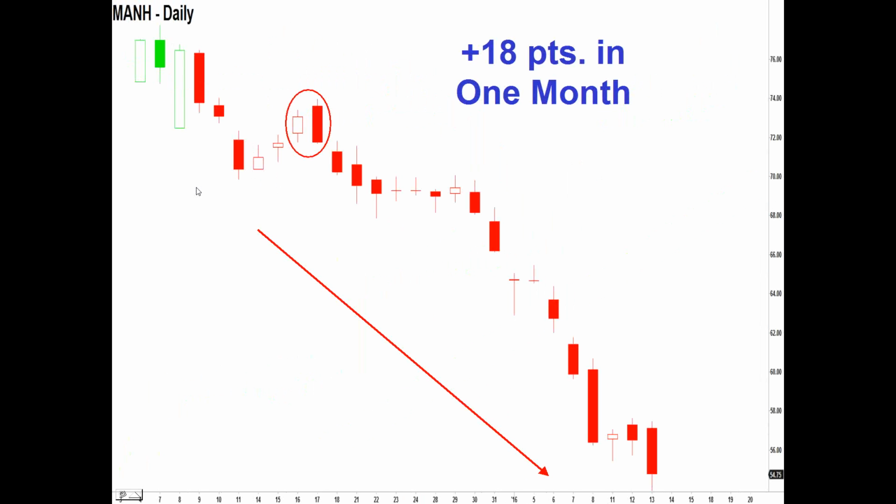This was just about 3 weeks ago at the end of December. Now, if you didn't take this trade, I don't know why you wouldn't have. If you thought, well, maybe we're bottoming out. Remember, you said, well, I can't, Steve, we've been going lower. I need a reversal pattern. If you're going to look for that, you're going to miss a great trade, because you could have sold this stock and gained 18 points in just about a month.